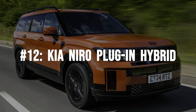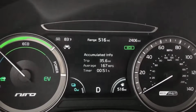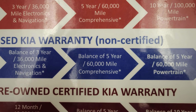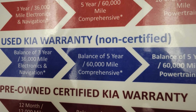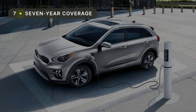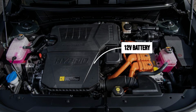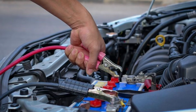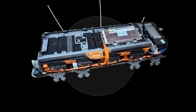Number 12. The Kia Niro plug-in hybrid with high mileage and battery anxiety. The Niro plug-in hybrid attracts buyers with genuine reliability credentials and warranty promises. Kia's 7-year coverage sounds genuinely protective. What it does not cover is the 12-volt battery system, which begins failing after 3 to 4 years. Complex electronics and constant charging-discharging cycles put the battery under unnatural stress. Owners experience starting problems after periods of inactivity.